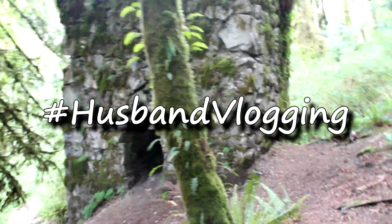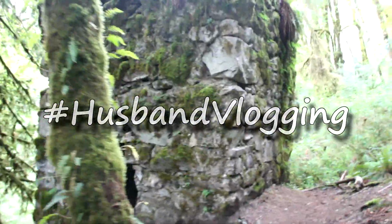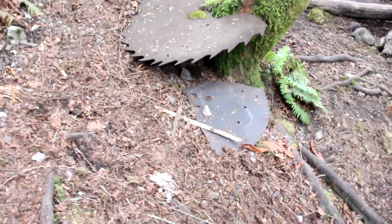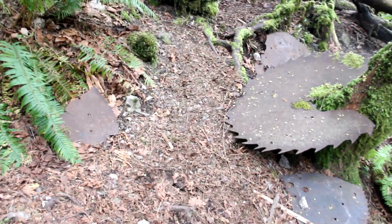This is the lime kiln at the end of the Lime Kiln Trail. Looks like it's all kind of full of old, well, probably old lime. And here's some rusty artifacts. This is probably where they loaded the fire in, to burn the limestone that was in that part above.